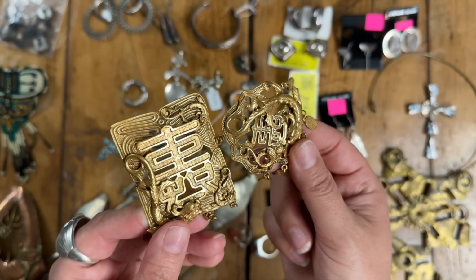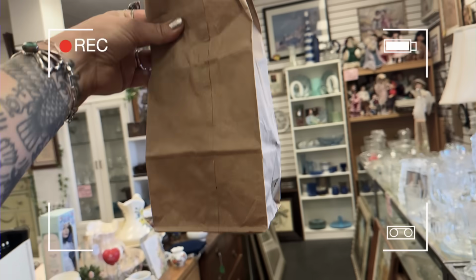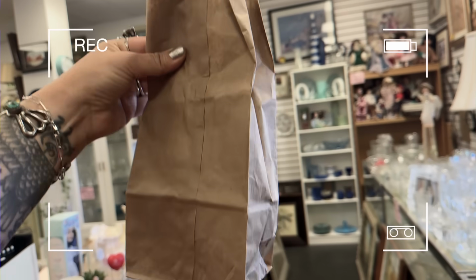So I found this at the thrift store that I went into. I think I showed it very, very quickly on screen, and I had a brown paper bag.